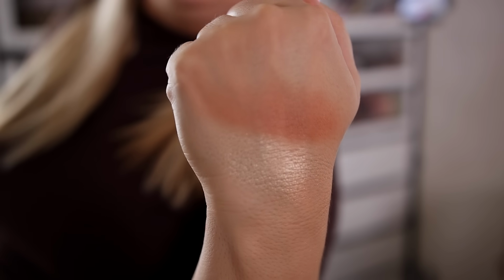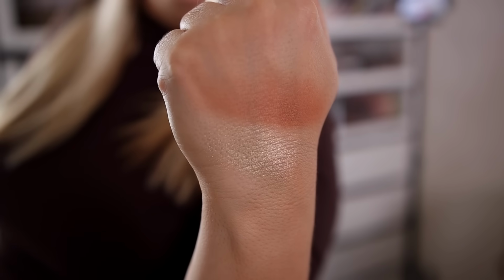And I do remember there was some really good shimmers in this palette. I feel like when you look at the palette overall, it's like, that looks so boring, but then when you actually get into it, I'm like, okay, I remember why I love this so much. And yes, the shades swatched really good, but let's see how they perform on the eyes.